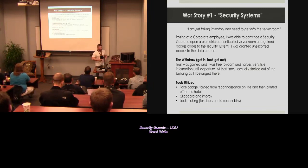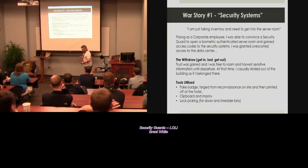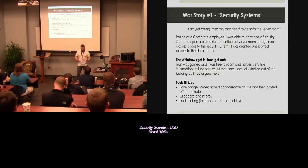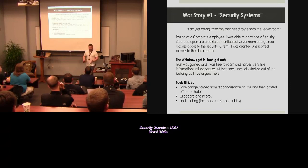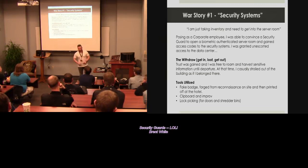So anyway, he had a fake badge. When he was on site looking around, he looked at what people were wearing, went back to his hotel, created that, printed it out, and then stuck it in the sleeve on front of the RFID badge, and then just walked around with that. He said people just kind of glanced at that and didn't ask questions, which is one of the reasons he was able to get so deep into the building, where he was outside of the server room.